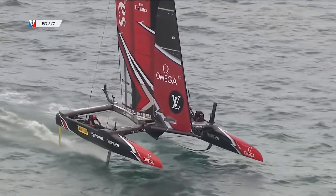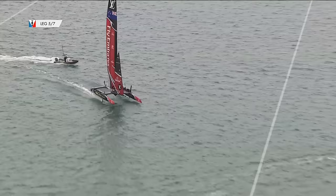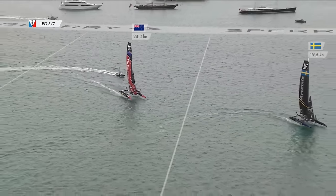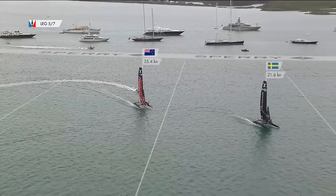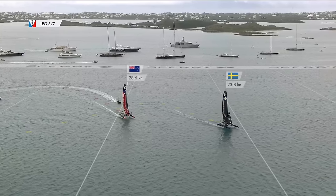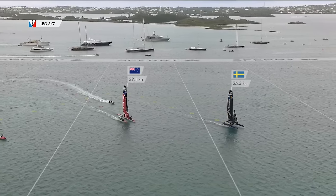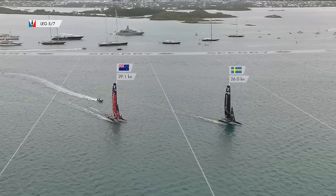This is going to be tough. Don't get slow on this tack if you're Artemis Racing. Here's the cross from the Kiwis, although the Swedes now have tacked as well, and battle is joined again. Let's check in with Joey Newton, part of Oracle Team USA. He's out on the water for us this afternoon.